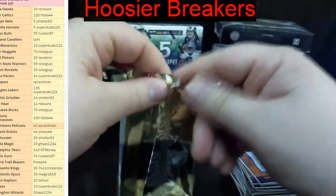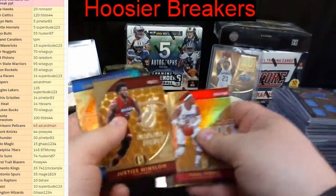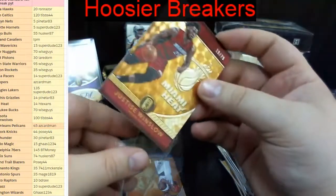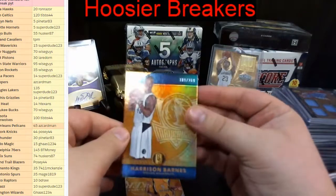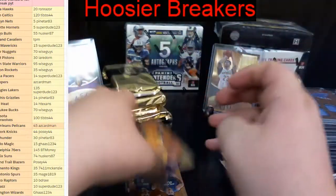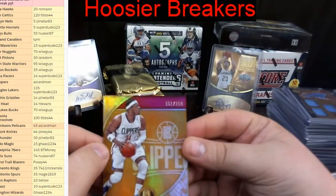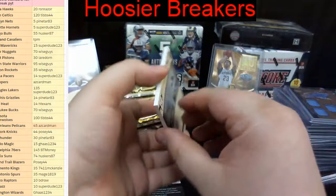Ew. Ew. We got another random to do. We have a Justise Winslow. 19 out of 79. For the Mavericks, Harrison Barnes, 108 out of 269. For the Lakers, Jordan Clarkson, 153 out of 269. For the Clippers, Paul Pierce, 151 out of 269.